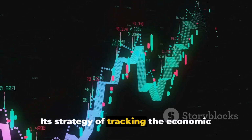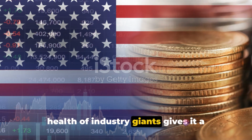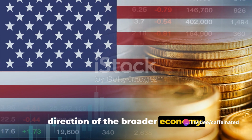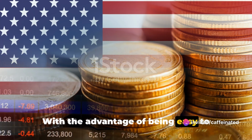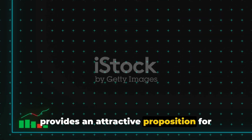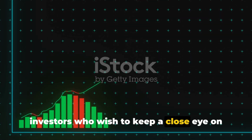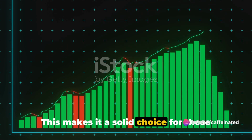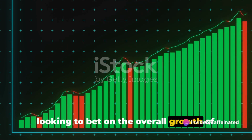Its strategy of tracking the economic health of industry giants gives it a unique perspective on the status and direction of the broader economy. With the advantage of being easy to trade and offering diversification, it provides an attractive proposition for investors who wish to keep a close eye on the U.S. economy. This makes it a solid choice for those looking to bet on the overall growth of the U.S. economy.